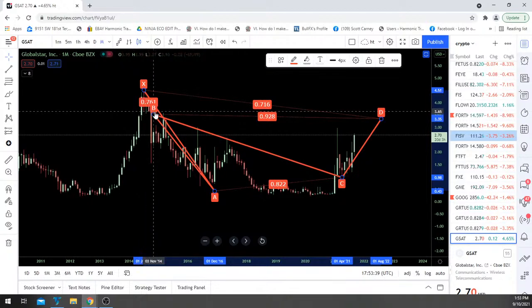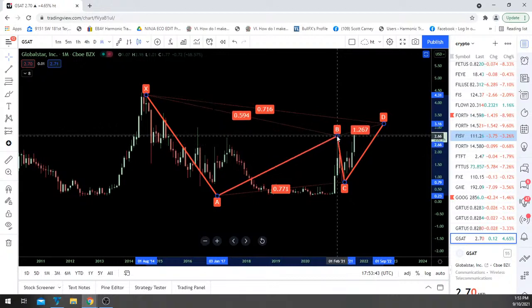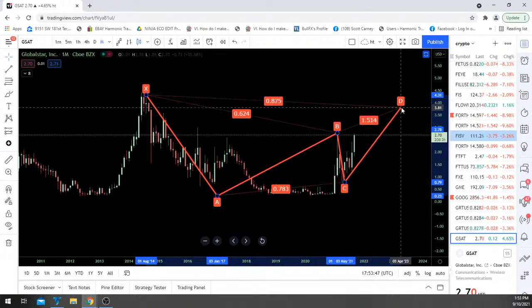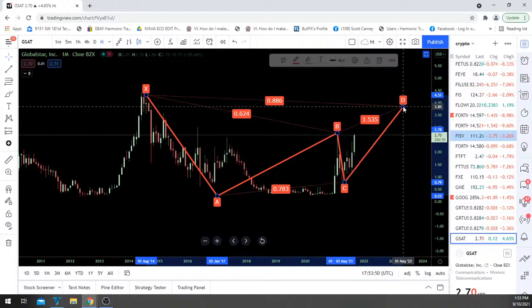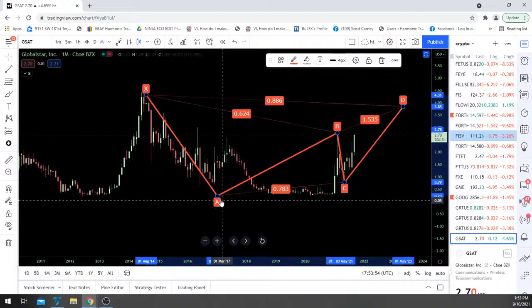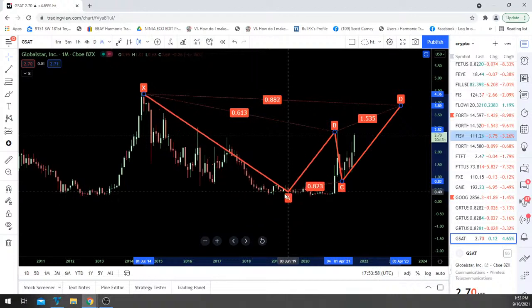You're going to form a larger bat pattern. Let me give you the M formation, and that's really the framework you simply want to follow. Can we get a W? Yes, we got a real nice W formation that formed down here, and a secondary bottom, been bottoming for years.